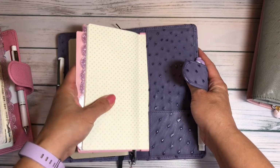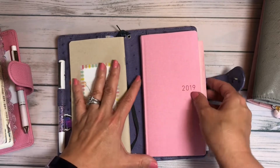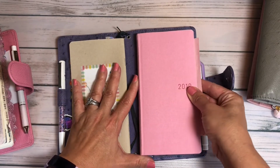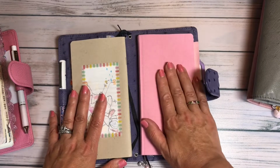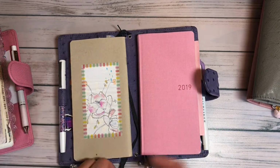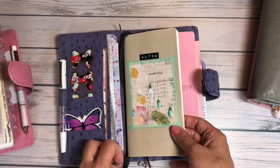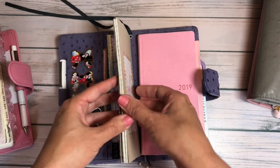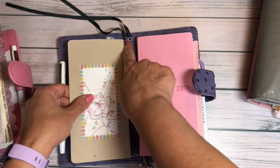So you can kind of see, I can fit a cover on this one with absolutely no problems whatsoever. Now, I'm not using one right now for this one, so I don't have one in here. I do have this second book, and I did also put strings in this one, so you can see the rivet holes.